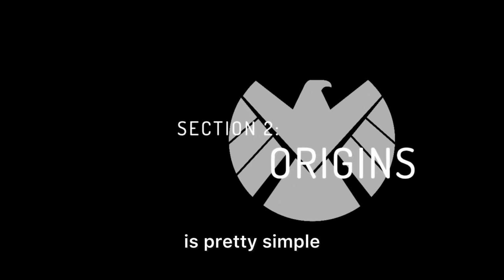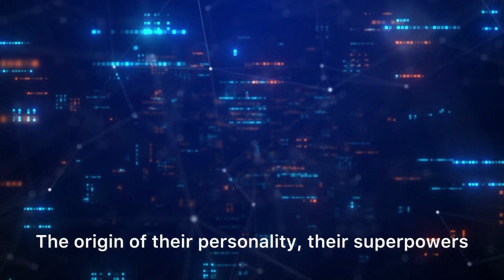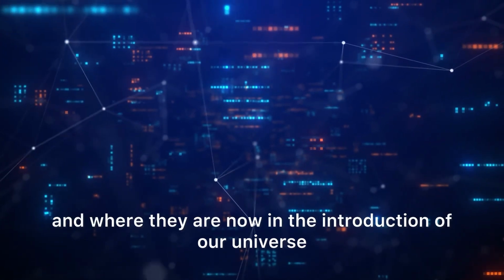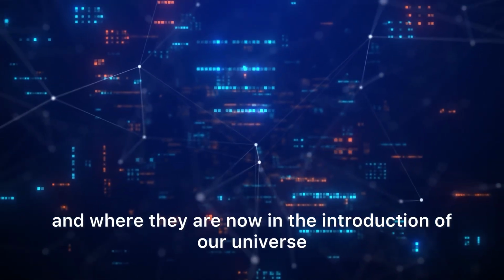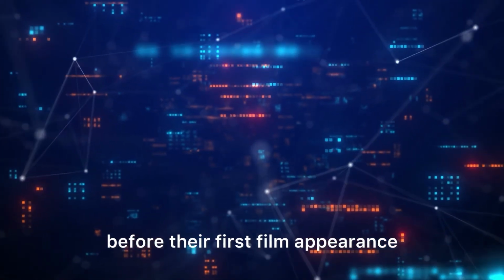This one I'd like to say is pretty simple. In this section, we're simply going to look at a character's origin story, the origin of their personality, their superpowers, and where they are now in the introduction of our universe. Most of the time, we will be leading up to the events directly before their first film appearance.